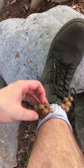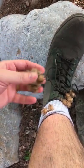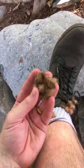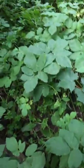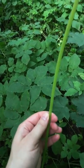That damn burdock stuck on me like white on rice. And you know what? There's a reason why Velcro was invented after this stuff. Look at it. And here is some bishop's elder. So if you harvest a stalk, it is a triangular shape and it tastes like celery.